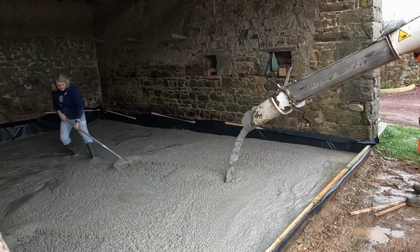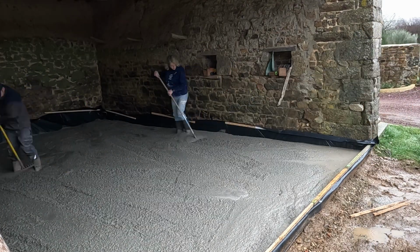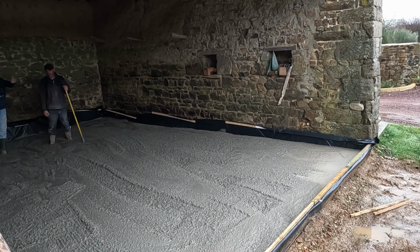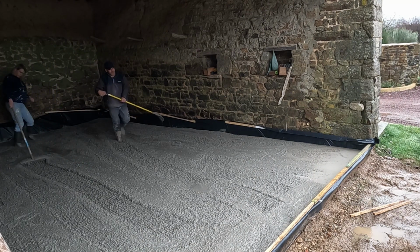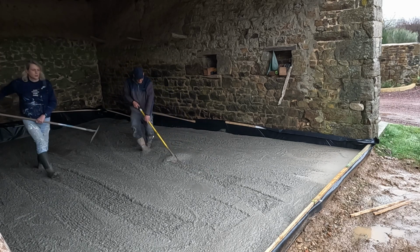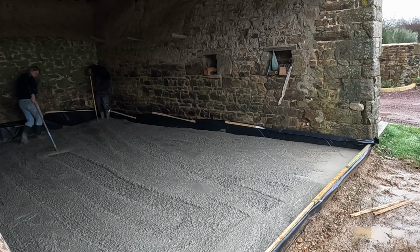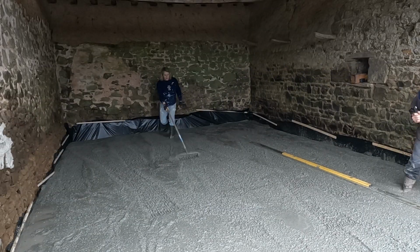It was at this point that we realized the concrete was much higher at the front of this garage than at the back. So we had to rake everything right to the back to make sure we didn't have a high spot at the front. We don't want water pouring in and then having a big puddle at the end of the garage. So we spent a good amount of time raking everything to the back and getting it leveled out. But it all seemed to work out in the end.